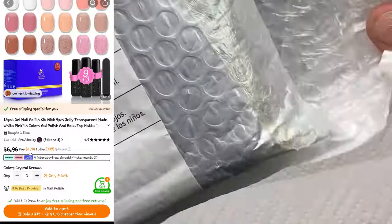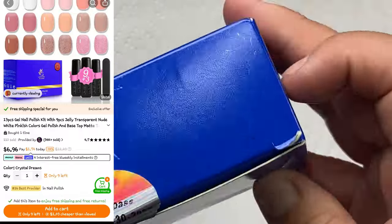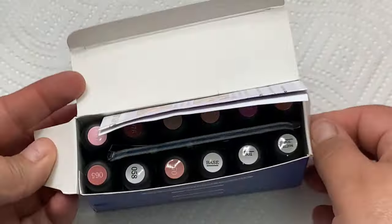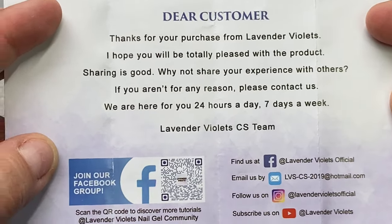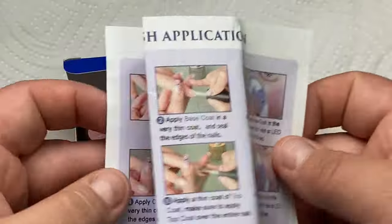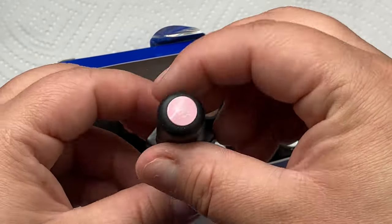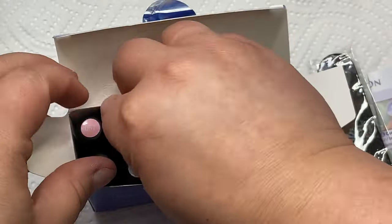I got this 13-piece gel polish set. I'm always looking for base colors for my French tips, and for only $6.96, I felt this was a great option because it has a bunch of different varieties from nudes, pinks, glitter polishes, and white. It also comes with its own base coat, top coat, and a matte top coat. And as you can see, it comes with its own instruction manual. So if you don't know how to use gel polishes, it's very beginner friendly. I am going to use colors from this kit on today's video, so stay tuned to see what design I come up with.